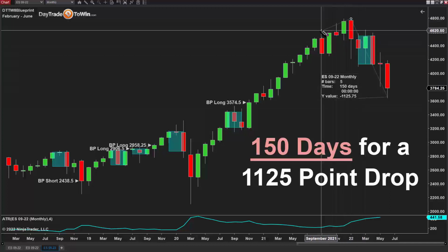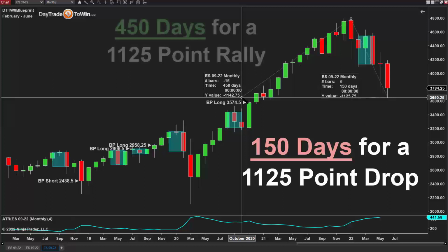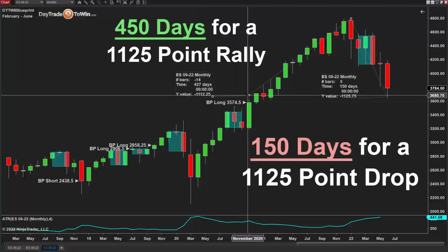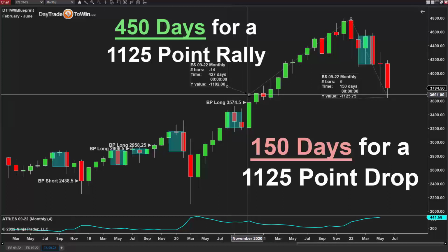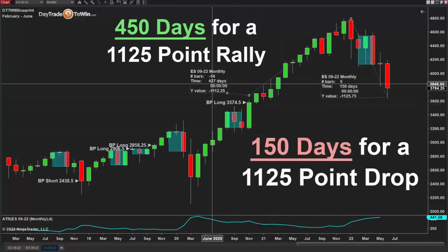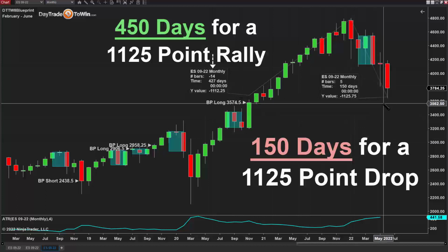Now, what happened earlier for the market to move 1,100 points? Well, if you look at this, this is 458 days. So it took roughly 425 days, 450 days for the market to move the same amount. Let me just try to make this exact so you can see exact numbers. You can see that the market to move the same distance took a little bit over a year. You can see here about 427 days, 430 days, and compare it to 150 days.